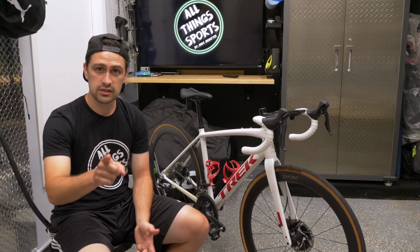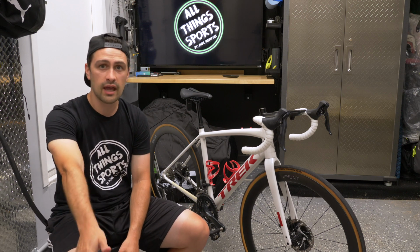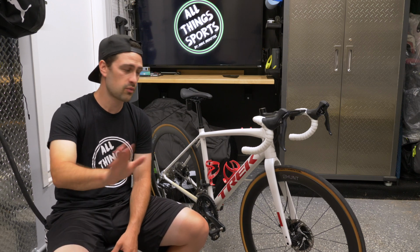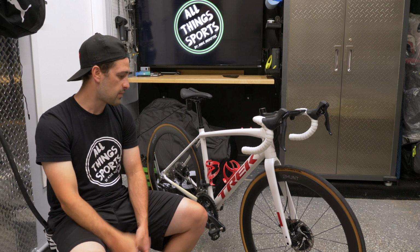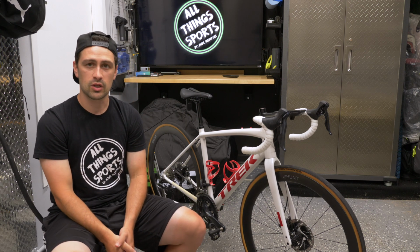Spend the money, buy good tires, get some Continental GP5000s. It almost doesn't matter what width you get, 28, 30, 32s, get whatever you want. Wider tends to be better for the rough roads that we do ride on, so just spend the money, get some good tires.